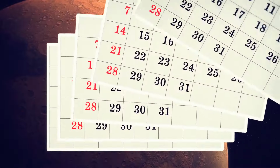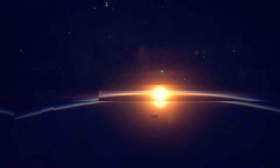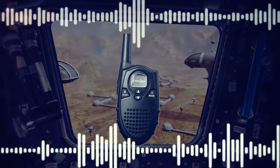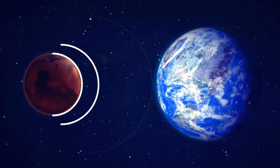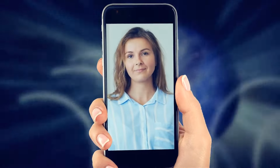Calendars work differently on Mars too. A year here lasts for about 1.88 Earth years. A day is a bit longer than 24 hours. Even if we were to ever move to Mars, we'd still have to communicate with Earth. It would be a bit difficult to do, since a message sent back home would take about 15 minutes to reach its destination. It's not that bad given the entire distance, but it would make video calls kind of annoying.